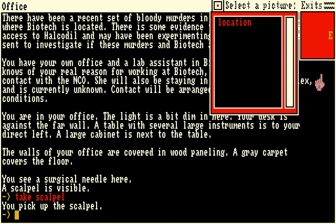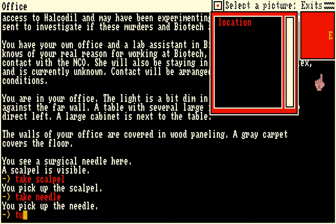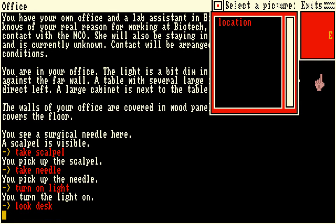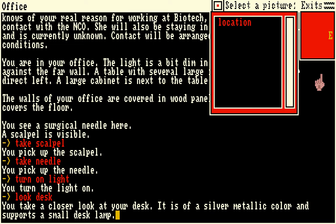You pick up a scalpel. You pick up a needle. You turn the light on. You take a closer look at your desk.